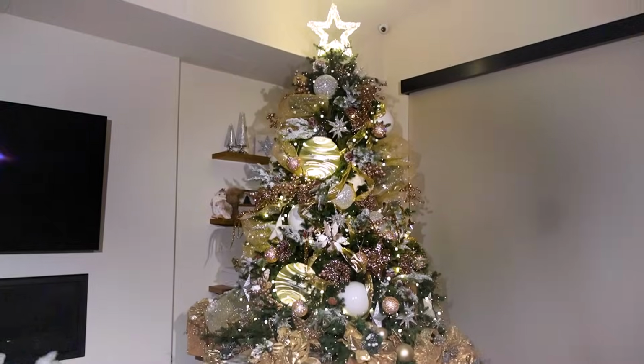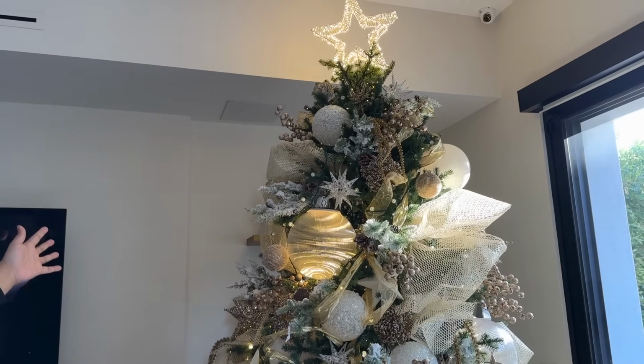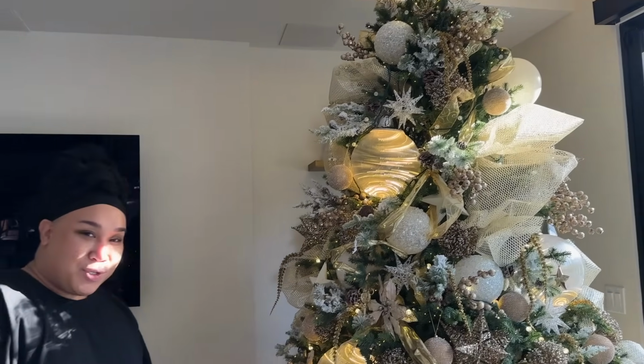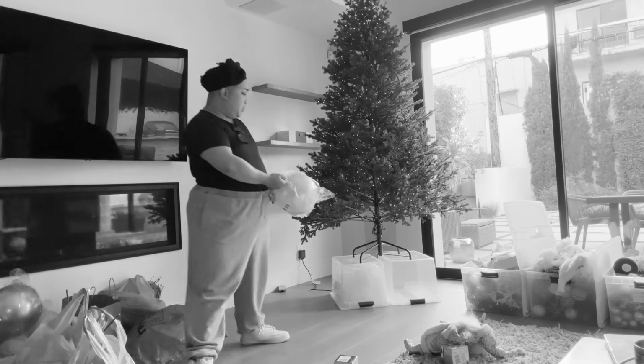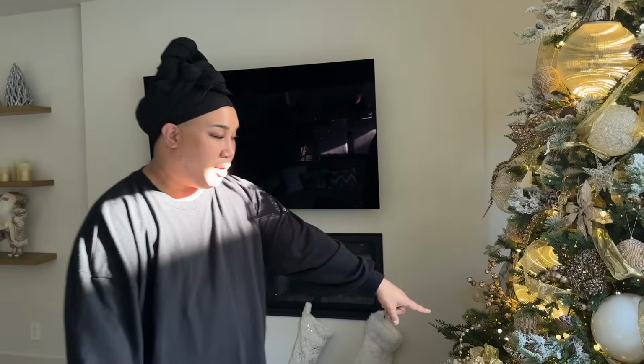All right, guys, this is the Christmas tree. It is literally sitting in the corner of my living room. Do you remember how short the tree was? It was giving what I called the high water tree. There are little container boxes and bins.